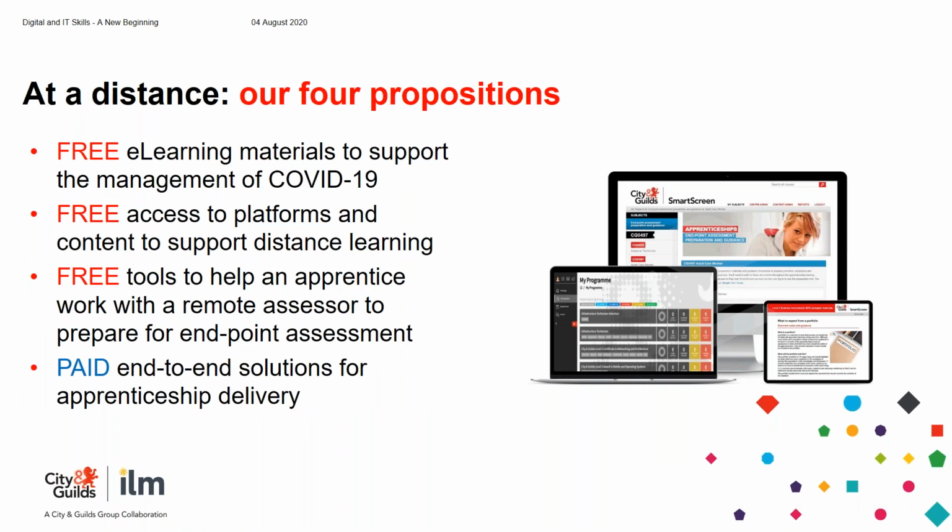We've had 4 propositions in terms of providing you with materials to help you through the lockdown and even the easing of lockdown as we're going forward. So learning materials to support management of COVID-19, access to platforms and content for distance learning where it's available, and tools to help an apprentice work with a remote assessor to prepare for endpoint assessment.